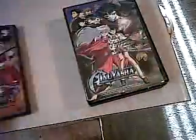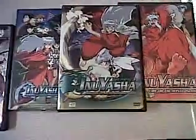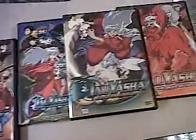Next ones I got here is 1, 2, 3, 4. 4 Inuyasha movies, all on DVD for $2 a piece. I don't know if this is all the movies made, but Inuyasha is awesome in my opinion. So I'll take these for $2 a piece all day. So yeah, I got those. You grab those for me, babe.